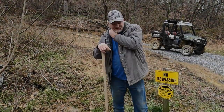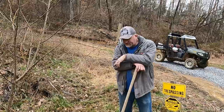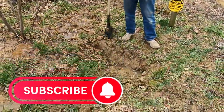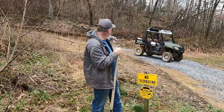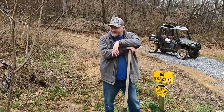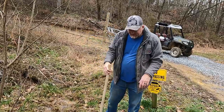Hey guys, welcome back to the channel. Today, probably tomorrow, we got a bunch of stuff around the property we need to do. Like these ditches, they all got filled in from the rain and all that crap. Silt or whatever you want to call it, stuff washes out in them. And it stops up the entrance point of the ditches, and then you can see it stands in the road. So we're gonna try to get those cleaned out. And we got some other stuff we gotta do today too, so we'll get these and we'll be back.